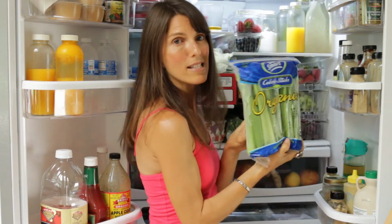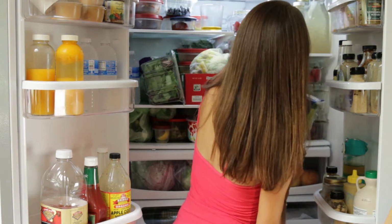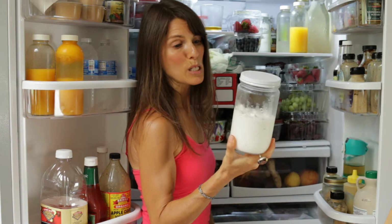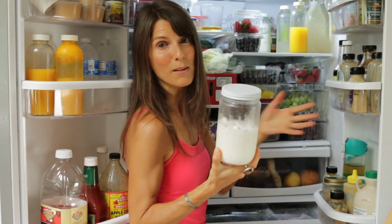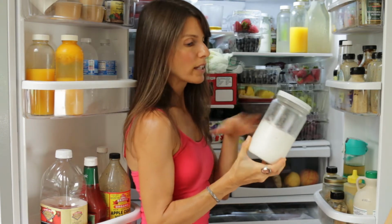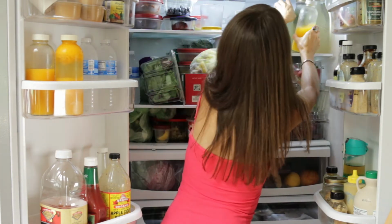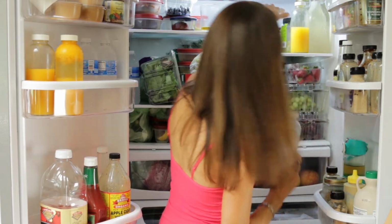And this is organic celery from Costco. And here is my coconut yogurt that I love to make, and I use it for so many things, salad dressings especially. It's great as a sour cream, a vegan sour cream when I want to make something Mexican inspired. So I have several jars of that in here. It lasts a really long time, so I like to make a bunch of it in advance and just keep it in the fridge. In the back there's some sauerkraut and some onions back there.